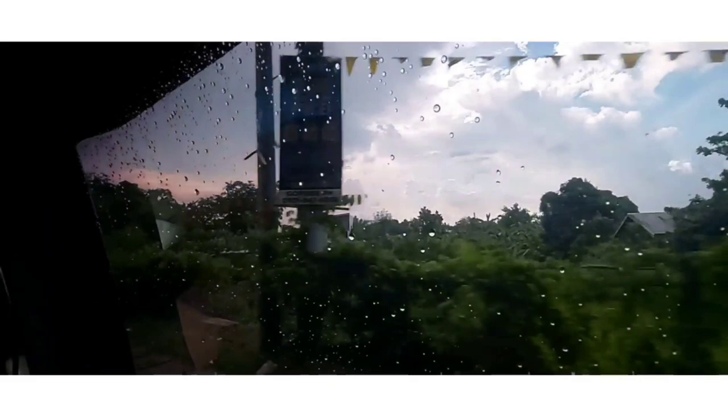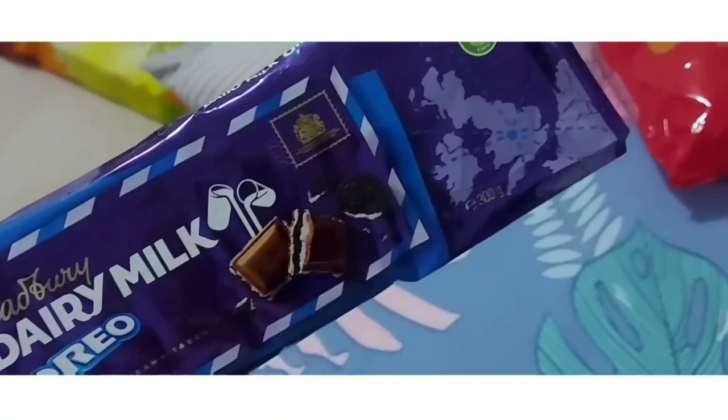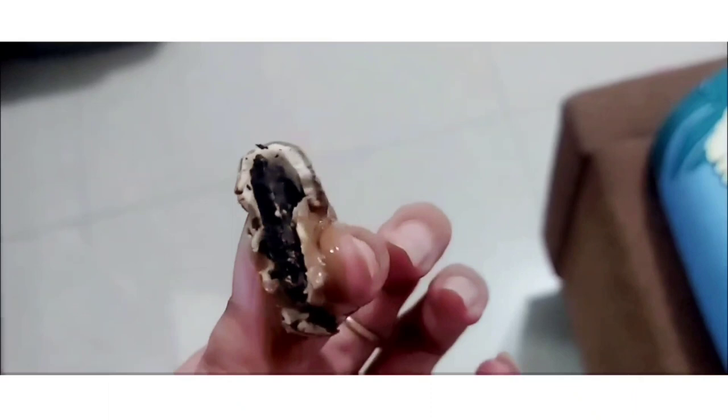For the second part of this vlog, today's feature, try this addicting gummy Lego blocks. It's really good. This Oreo Cadbury has cookies inside and a milk chocolate cover. It's crispy because of the cookies and soft because of the milk chocolate.